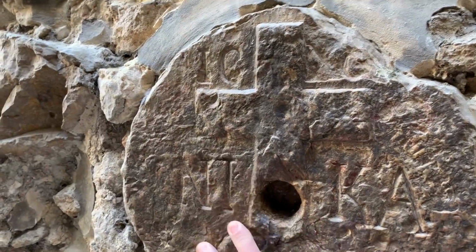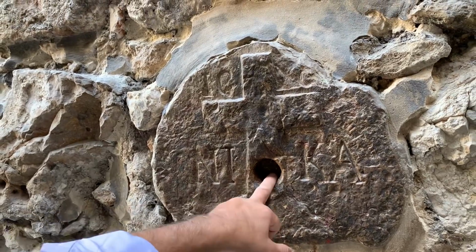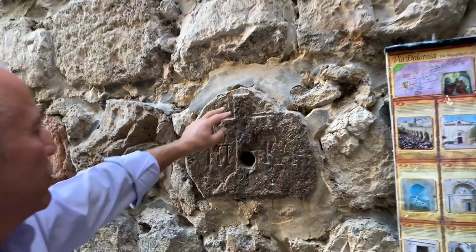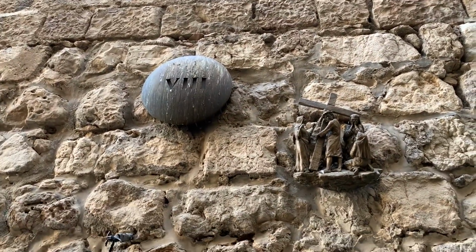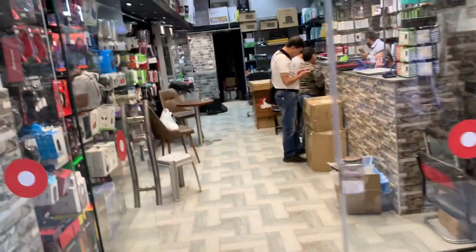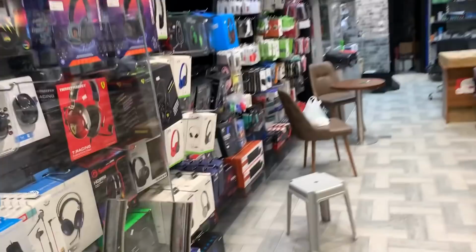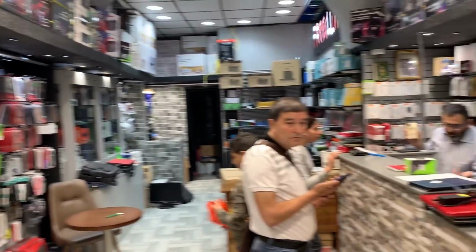What's this rock right here? This is the rock here, you see, Nika. Nika means Nikos, meaning victory, Jesus' victory. See, this is the cross. Okay, so the eighth station right there. Who would ever think that at the eighth station of Jesus Christ's path to crucifixion, there's an Apple store, or electronic store?